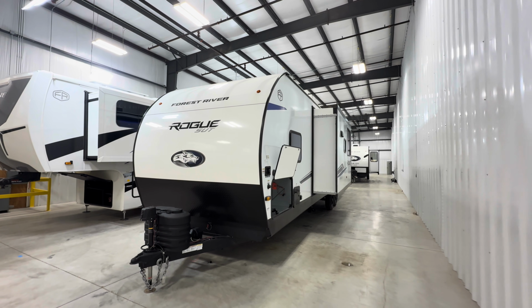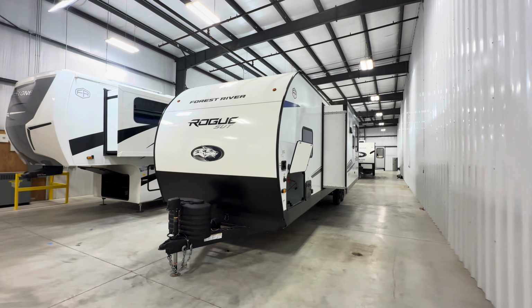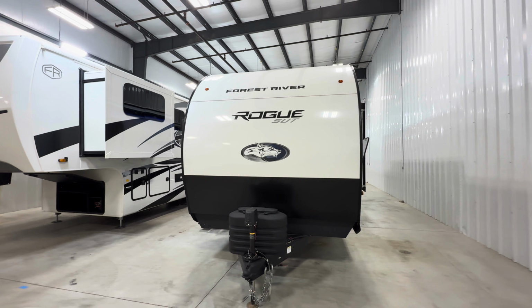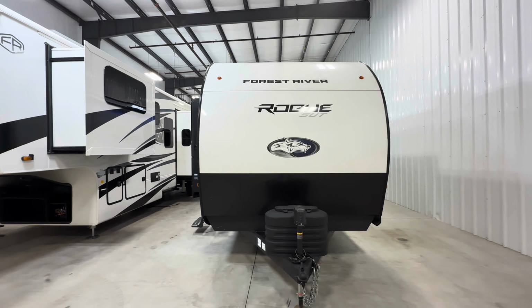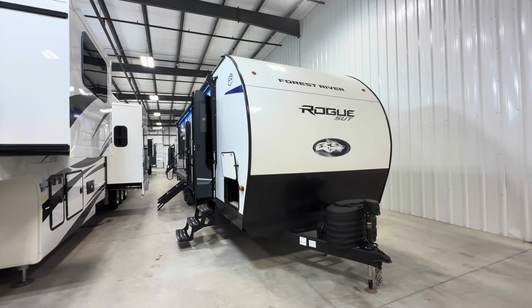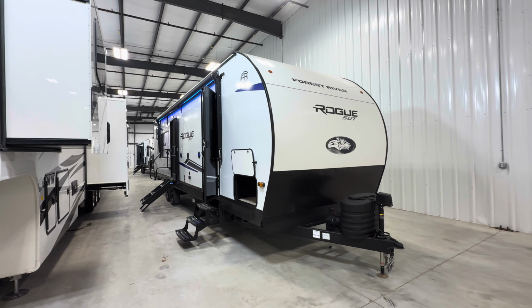You guys have been asking for more travel trailer toy haulers, so today I come to deliver, baby. It's the 2025 Rogue 29 SUT. And to be honest with you, I don't know what the SUT stands for. So if you guys do, drop a comment, let me know.